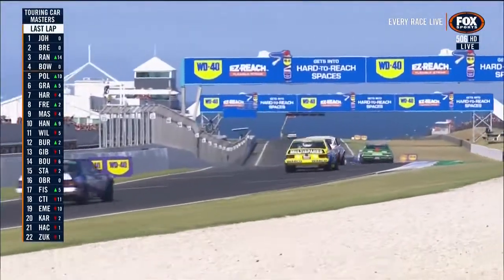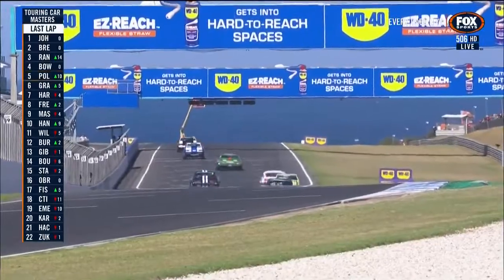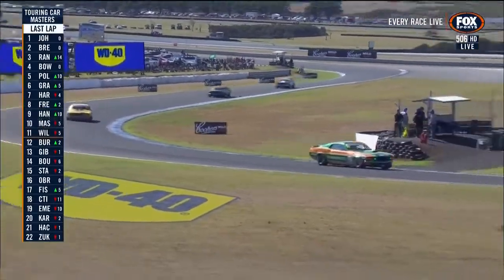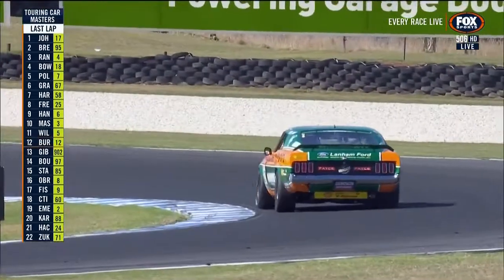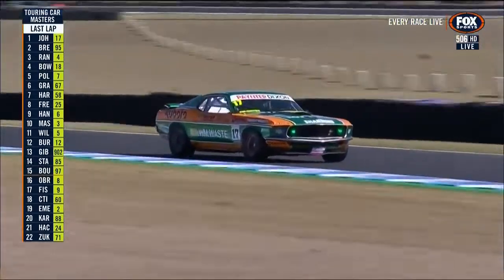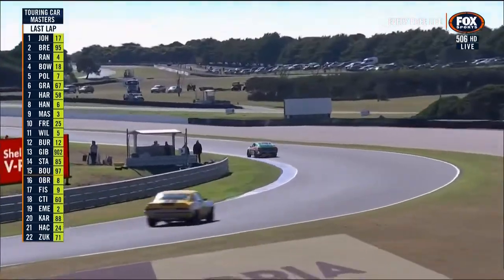So, final lap, 2 cars under the previous lap record in the final race here today. Warm conditions for Phillip Island. Amazing weekend we've had so far. And Stephen Johnson prepares for another clean sweep in season 2019. The WM Waste Ford Mustang for Team Johnson has a 1.7 second advantage. Back to Bressington, back to Randall, John Bowe and Jim Policina, your top 5 on the final lap.